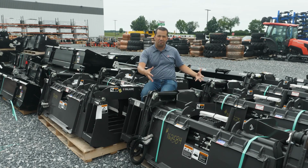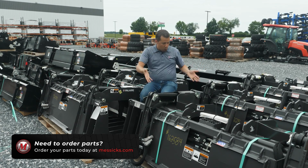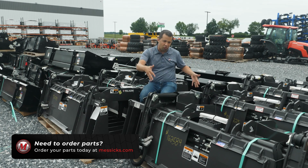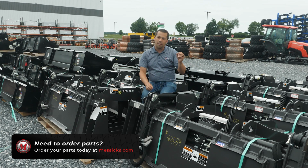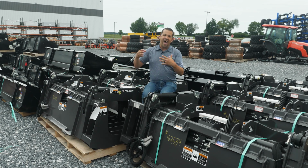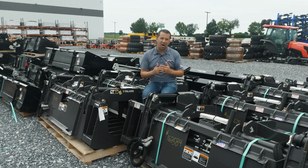And even something as simple as that, we probably got tens of thousands of them in the building here, but we need this specific one with the right geometry, the right construction in order to drop onto this grapple. So take a minute, ask the questions about the parts. What does their parts support look like? Do they have parts sitting in the warehouse? Are they committed to that parts support for decades to come?